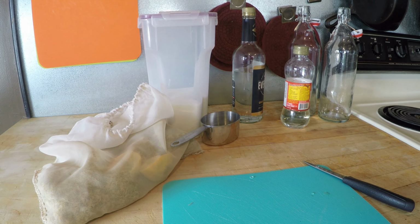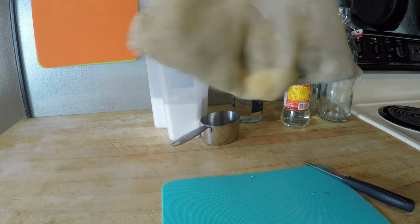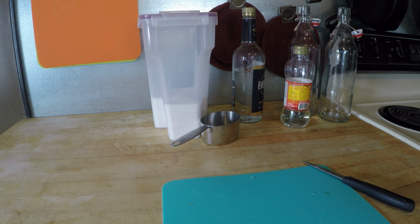Okay, so I'm going to move my sparging bag full of dandelions and a couple lemon peels also into my pot, just like a giant tea bag, and that's going to start warming up.